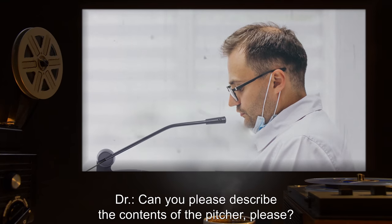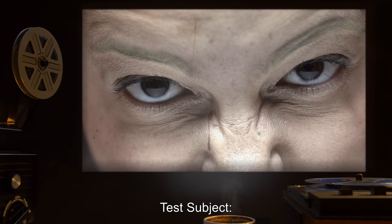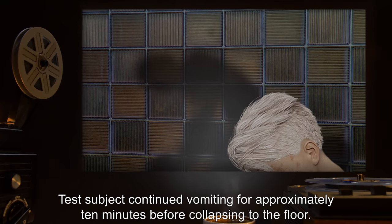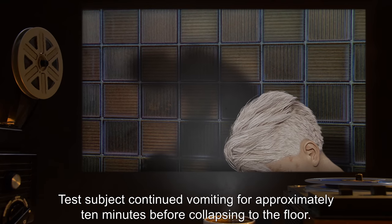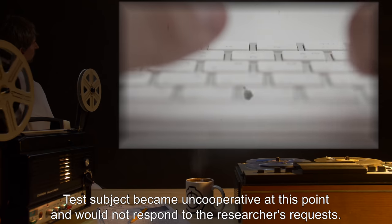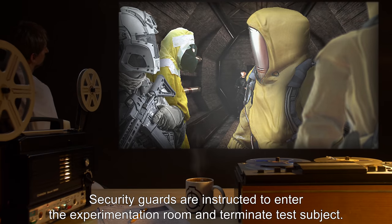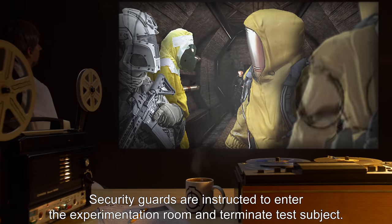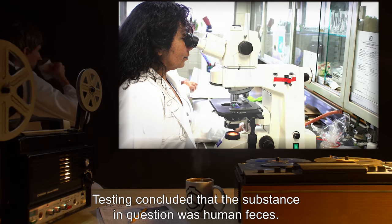Doctor: Can you please describe the contents of the pitcher, please? Test subject, expletives expunged. Test subject continued vomiting for approximately 10 minutes before collapsing to the floor. Test subject became uncooperative at this point and would not respond to the researcher's requests. Security guards are instructed to enter the experimentation room and terminate test subject. Testing concluded that the substance in question was human feces.